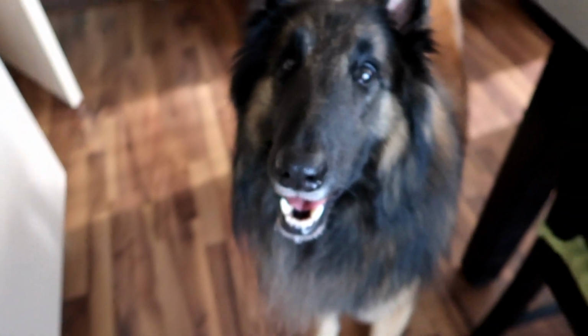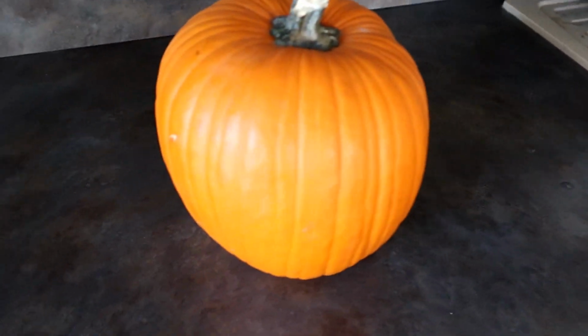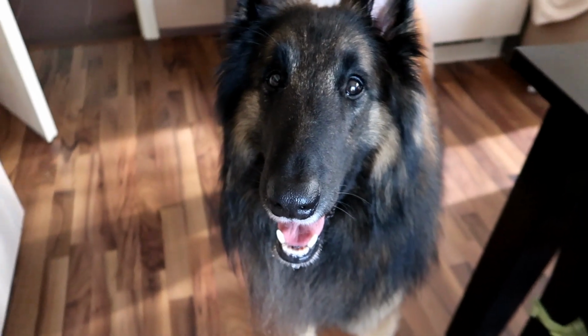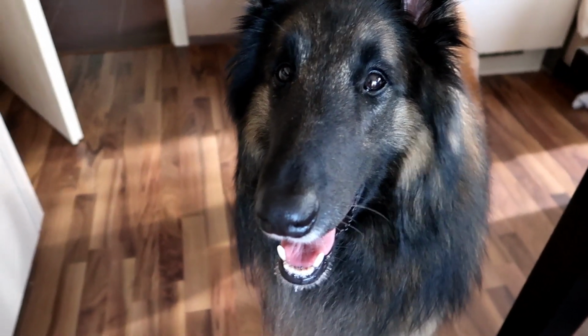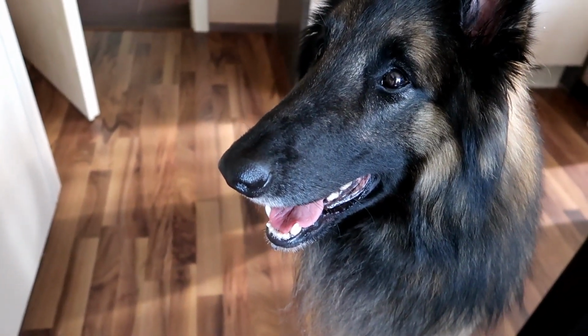And this is a dog. And this dog doesn't like vegetables, although technically this is a fruit. So he doesn't even like fruits. And I want to make him eat that because it's very healthy and I want to make a Halloween specialty for him. So what do?